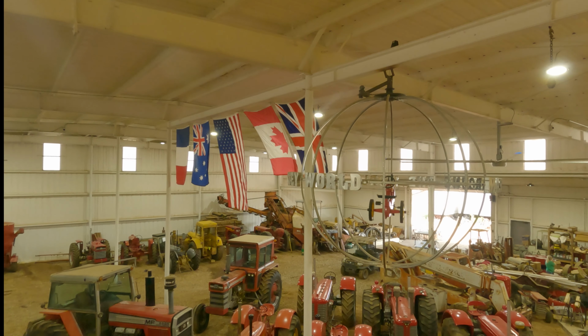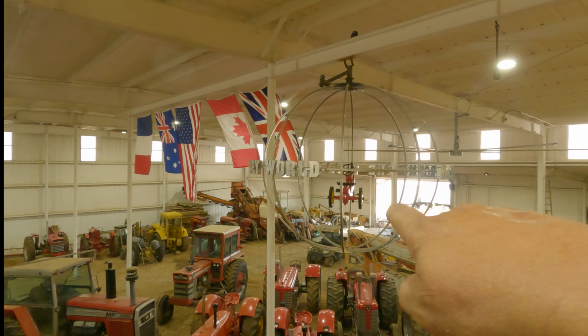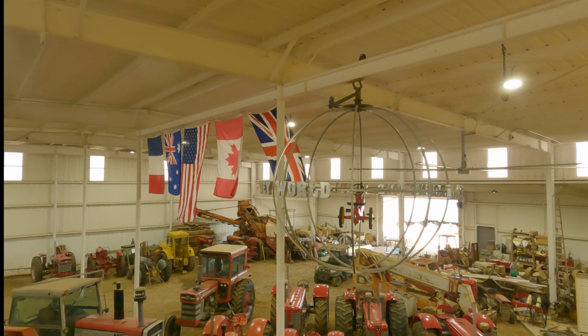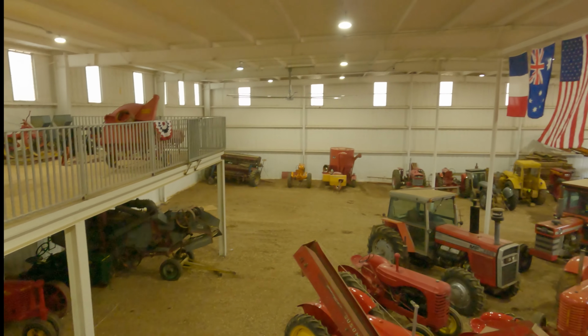World of Massey. Eventually, that's going to turn circles. If you can tell, it's up there on the motor and everything. Very cool.